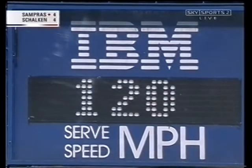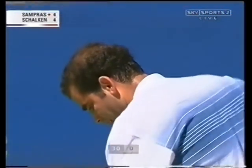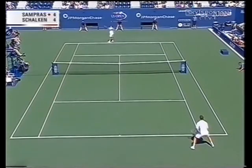Pete likes to play from the back of the court. He's a very patient guy. It's almost like he conserves his energy for the big situations.